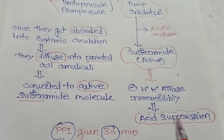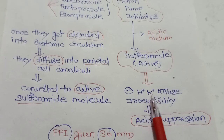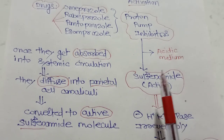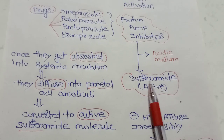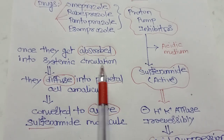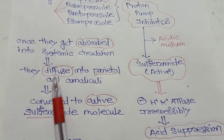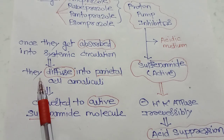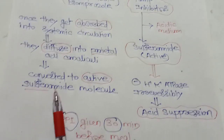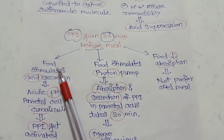How come they suppress the acid secretion? By inhibiting the proton pump irreversibly, which is the final common pathway for the acid secretion, or the hydrogen potassium ATPase enzyme. The activated form of the proton pump inhibitors is the sulfenamide. Once they get absorbed into the systemic circulation, they diffuse into the parietal cell canaliculi, where they get converted to their active sulfenamide molecules, right? Proton pump inhibitors are given 30 minutes before meal because food stimulates the acid secretion.